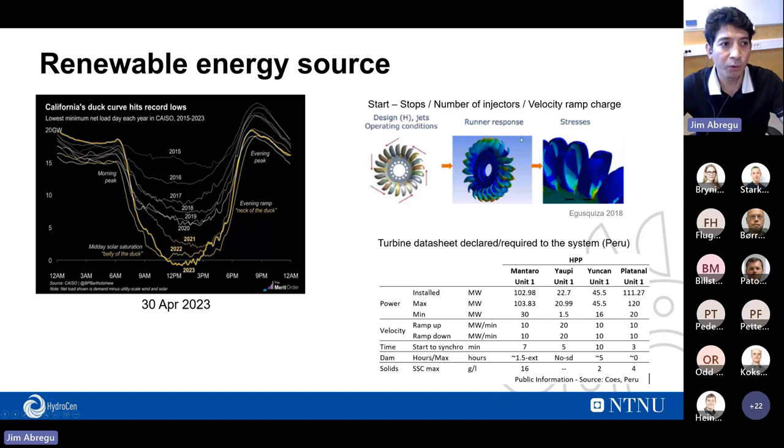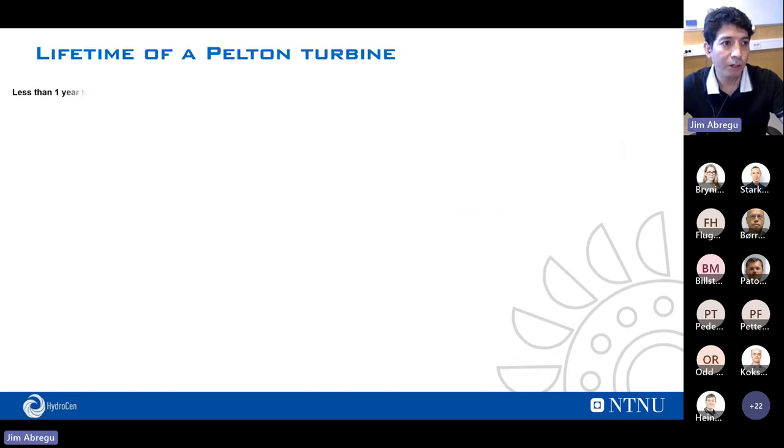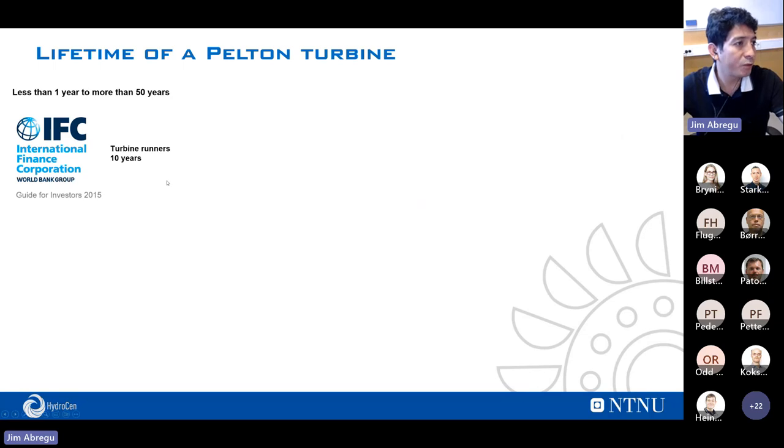demand changes a lot. Of course, this creates more problems for the Pelton turbines, because at some point you work with only some injectors, and the ramp of velocity changes, so they create more factors for fatigue load in the turbine. So for the Pelton turbine life, some power plants have only 1 year of operation of the turbine, others more than 15 years.